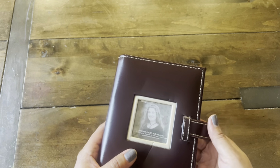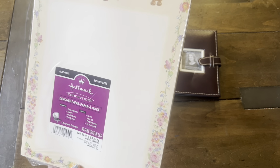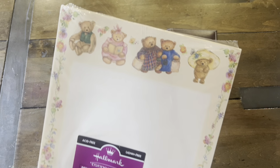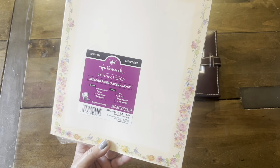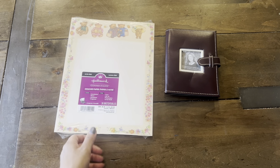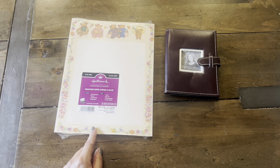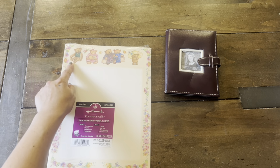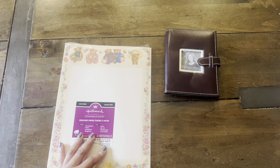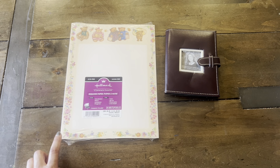I did find something that would be cool as ephemera for our junk journals and also stationery. Look at these cute teddy bears. And I love the flowers. It's by Hallmark. So this will be fun to use and also share with some crafty friends. I really like this. You can make a tall journal, you can cut it apart, you can even cut apart the images and use the bottom part for journal writing. And I like the color of the borders.